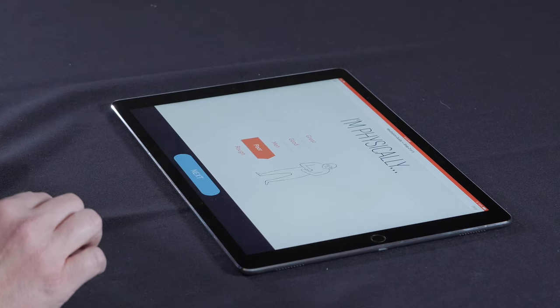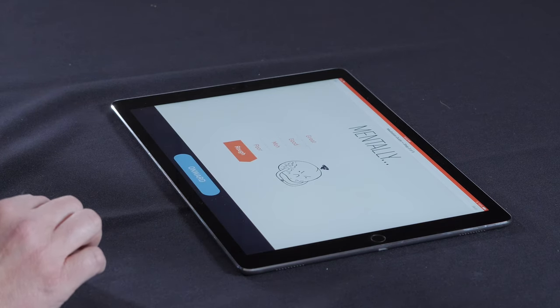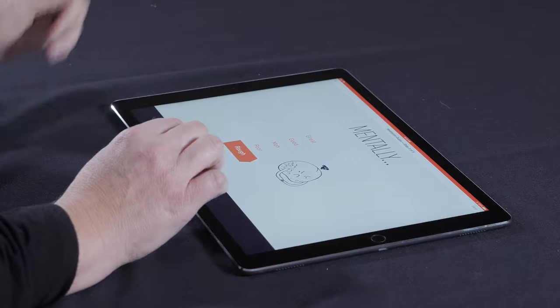We do a quick check-in. It's asking how I am physically, feeling pretty poor. Next, how am I doing mentally? I'm feeling pretty rough today, and you can see that that brain changes to match the emotion.